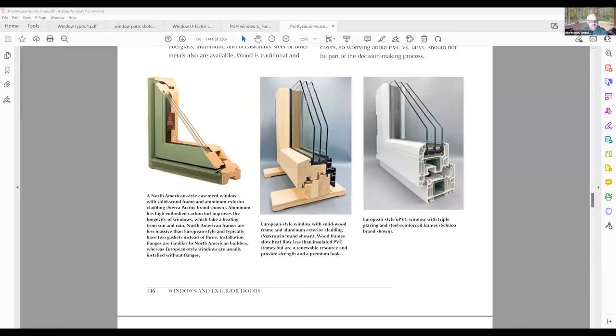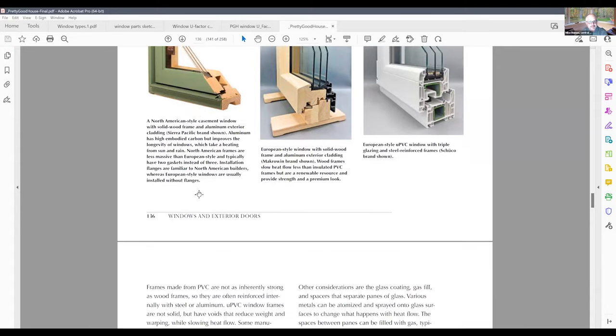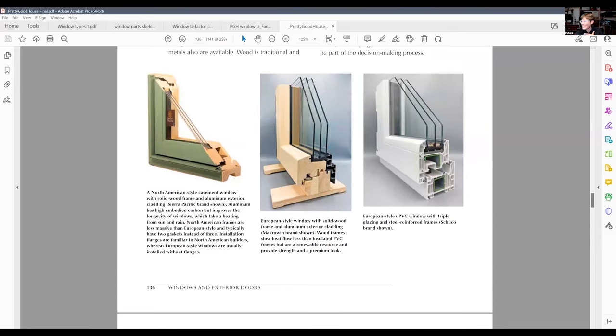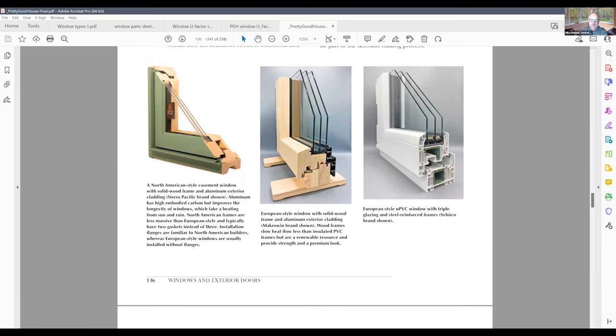So yeah, this is a North American style window, a competitor of Marvin. Let me get on the frame a little bit for Alex's sake. It's a wood frame window with an applied coating. It's either aluminum or a fiberglass type coating on the exterior, relatively narrow frames, just what we're all used to here. European windows also can come with a wood frame or with PVC.